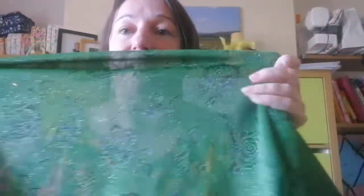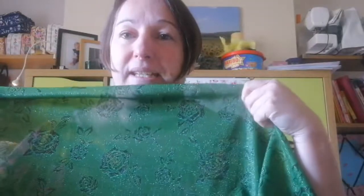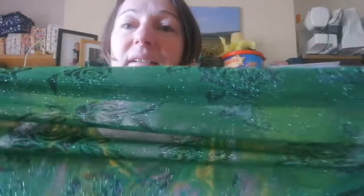This one is an interesting one. I thought it would be more of a sweater knit, but when it came, it's quite see-through. But can you see the roses? And it's got glitter thread through it, and it's got lots of stretch. And I was thinking something for Christmas. Maybe a cardigan or something, but I'm sure that was either £1 or £2 a metre.